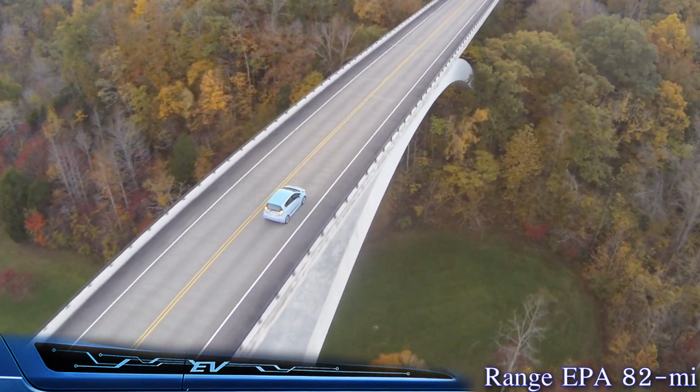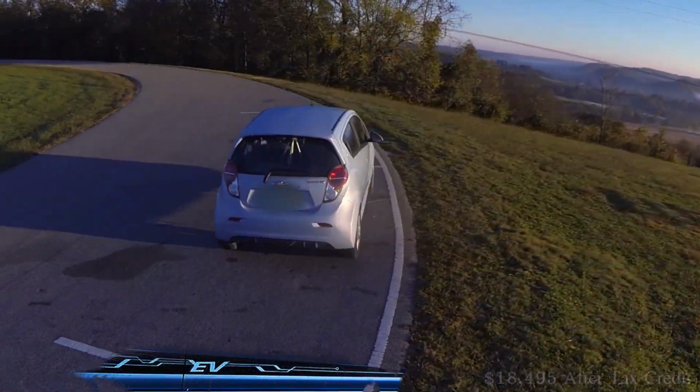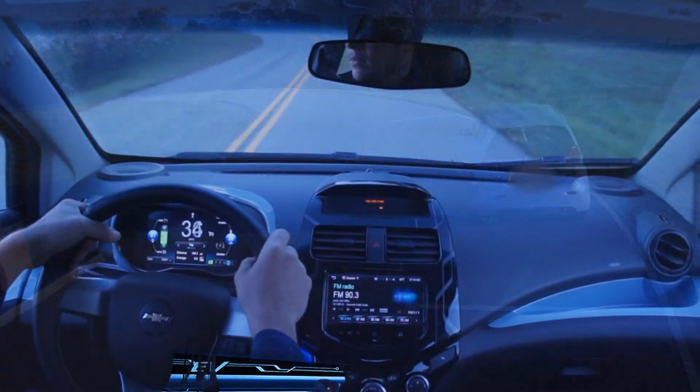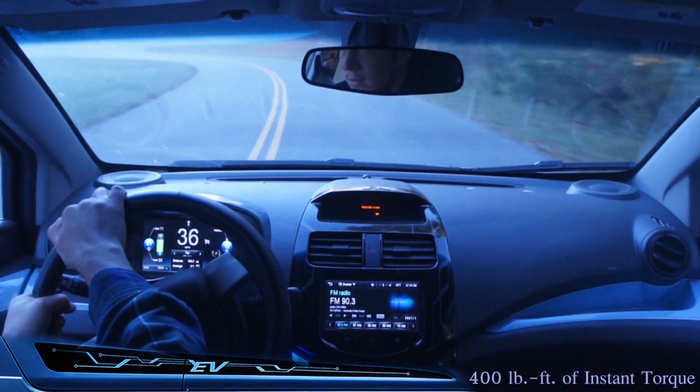Now my commute is over 80 miles, and I can usually do a full round-trip commute and have around 20 miles remaining on the battery pack when I get back. Now, my commute's on backcountry roads, it's not at highway speeds, and that's probably why I'm getting such a good range out of the car.